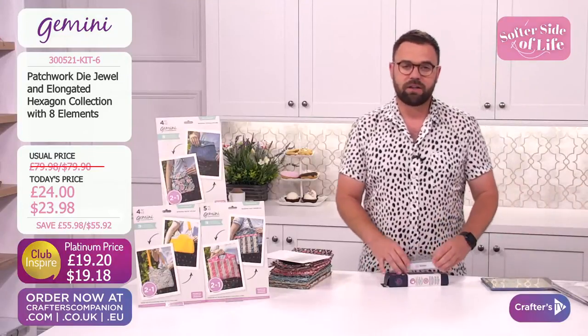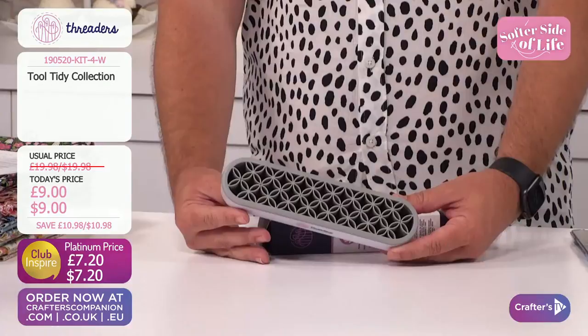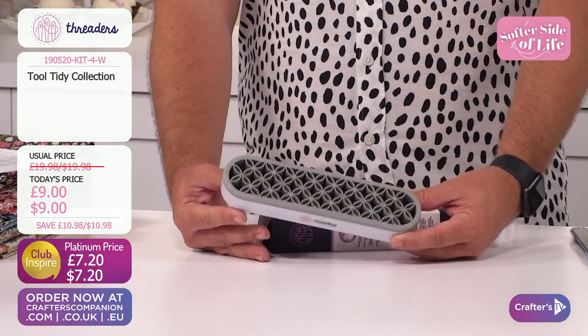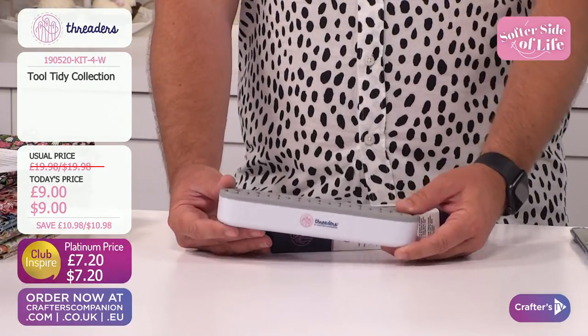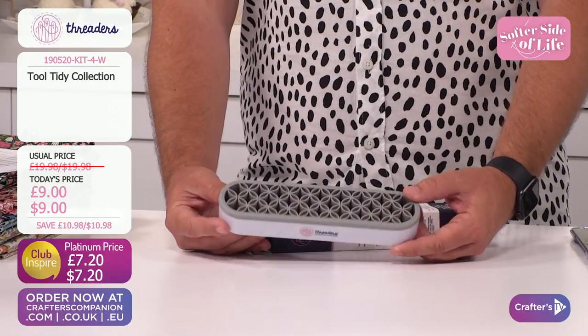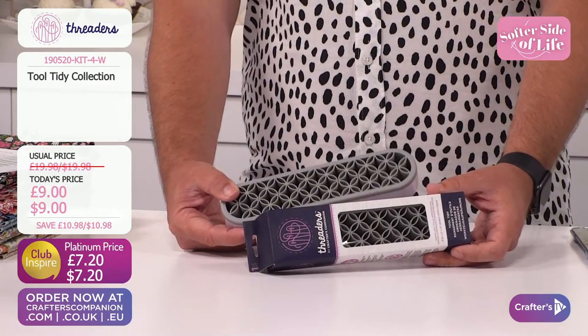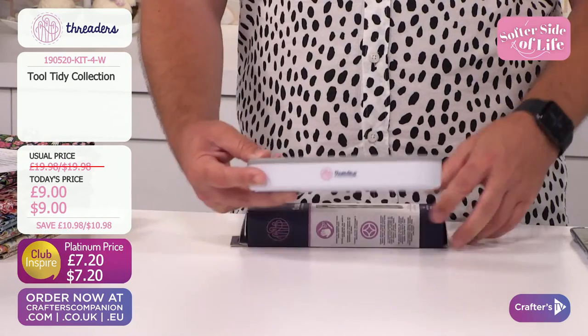The tall tidy as well. Now, one tall tidy on their own, £8.99. Actually, you're actually getting a discount on the tall tidy as well, aren't you? They should be £9.99 individually. So we're taking 10% off the price of the tall tidy and then giving you another one for a penny as well. You can fit absolutely loads in here.